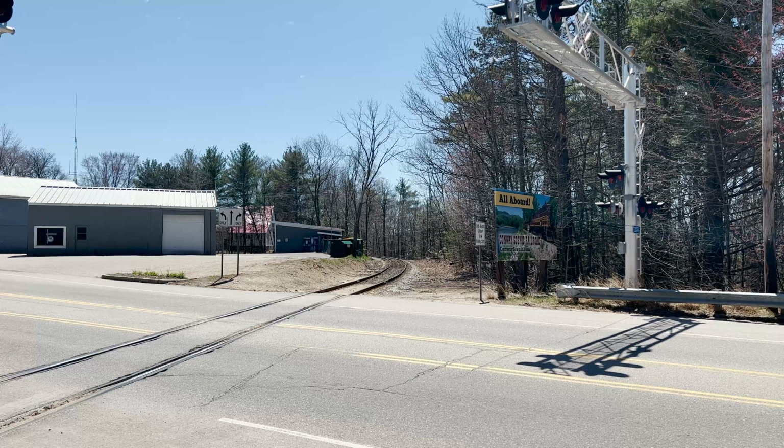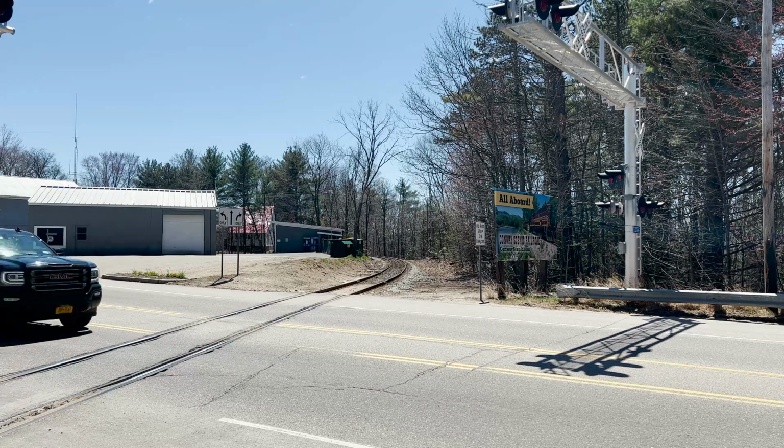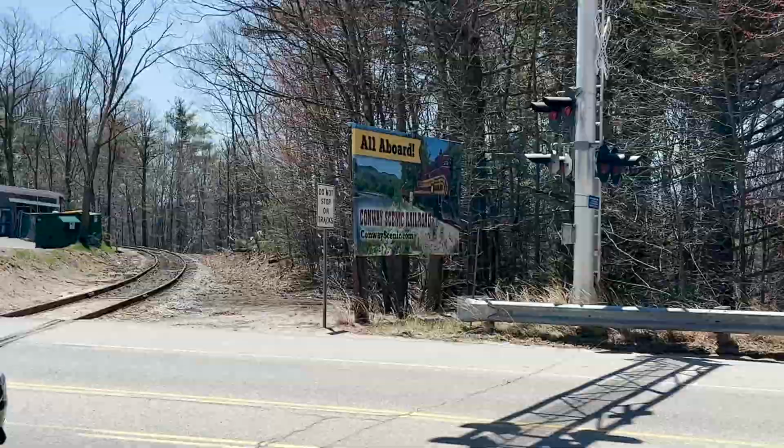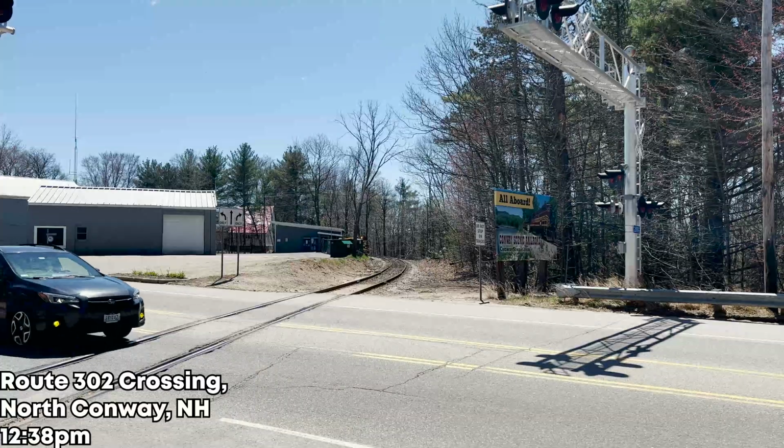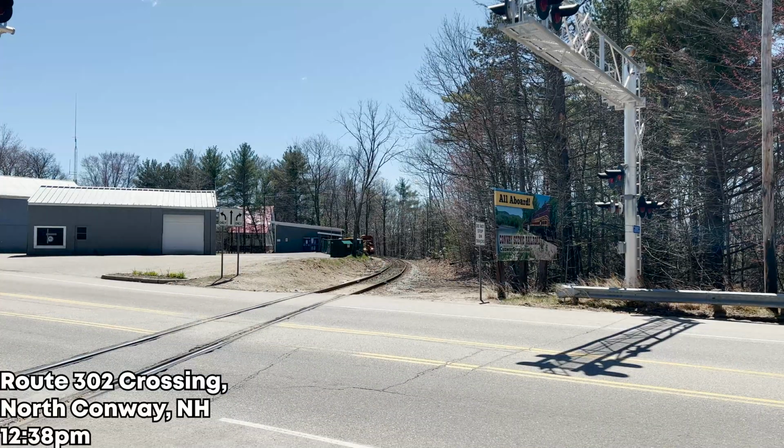Next is the beginning of my Sawyer River excursion chase. We start at the same Route 302 crossing we were at earlier, just around the bend from the station. You can clearly see what one of the main attractions around here is. Soon enough, the Sawyer River excursion comes around the corner, starting an hour-long chase.